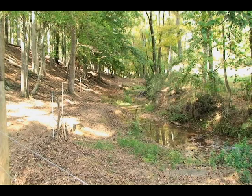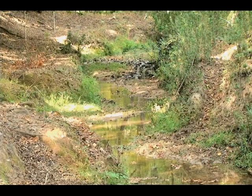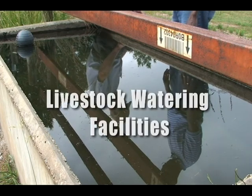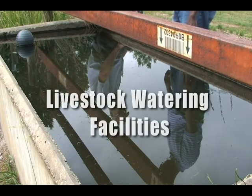Your farm may have surface water that needs to be fenced off from animals. Keep in mind that after you create small paddocks, your animals will no longer be able to depend on surface water. Each paddock will need to provide access to livestock watering facilities. These can be placed in fence lines to serve more than one paddock.